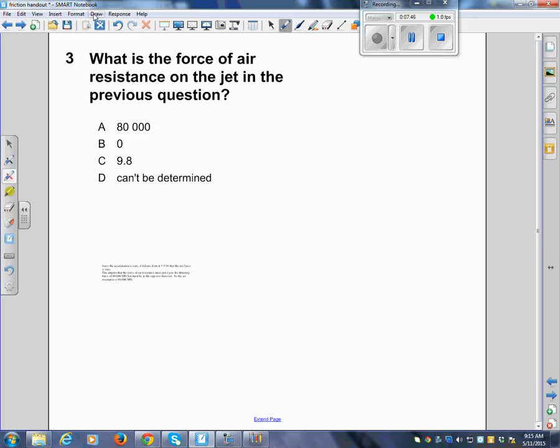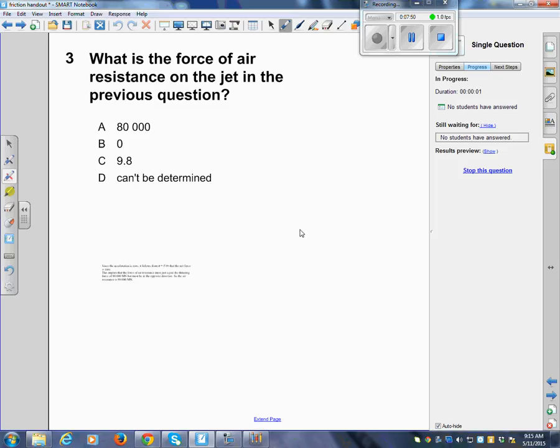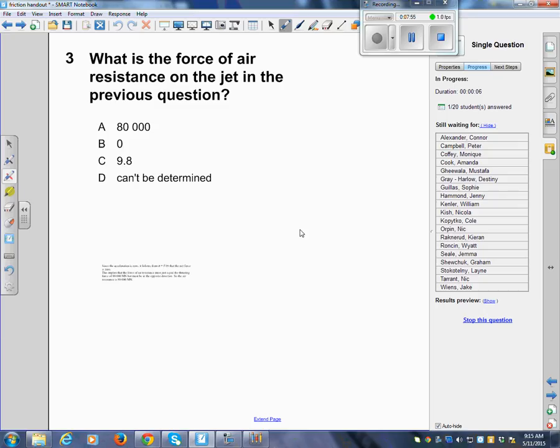Reset right now. Do I have to hit reset? Yeah. Okay. What is the force of air resistance on the jet in the previous question? What is the force of air resistance?